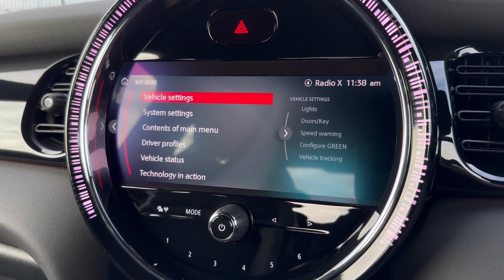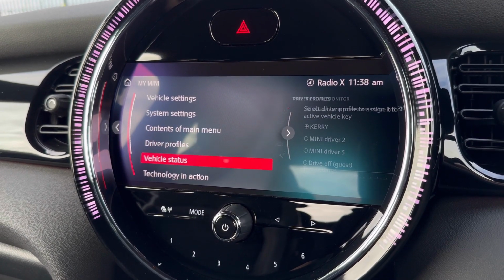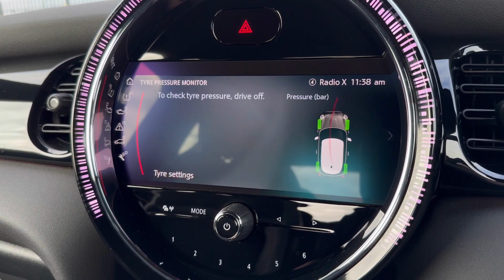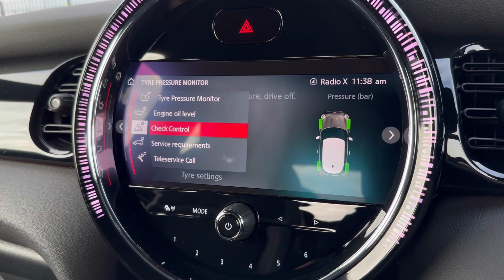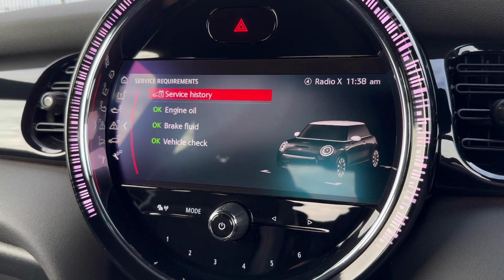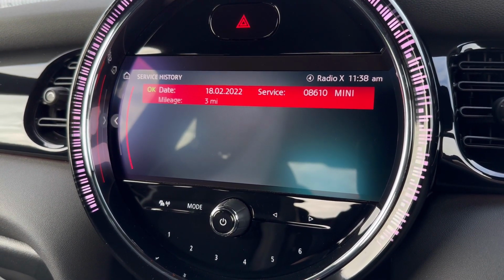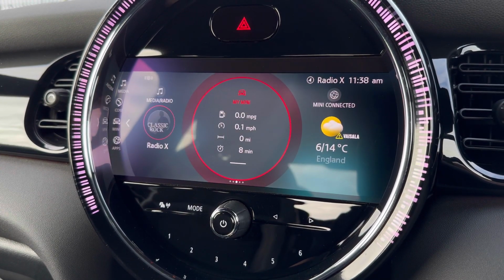In here you'll find all of your My Mini settings, so you can customise everything to your liking, as well as the vehicle status checker. This includes the tyre pressure monitor, so you can make sure everything is up to scratch, as well as the actual service requirements here. And the service history will be inside the system as well. Currently it just shows the pre-delivery inspection.